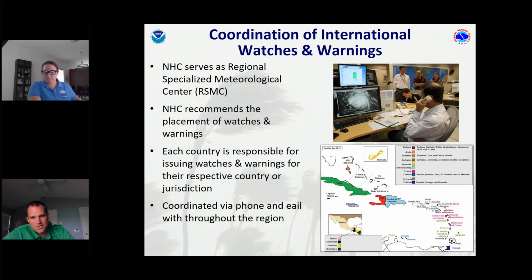Now, we issue the coastal watches and warnings for the United States from the Hurricane Center, but internationally, we recommend the placement of watches and warnings to each of the countries in our area of responsibility, but they have the ultimate responsibility for issuing their watches and warnings for their country or islands or jurisdictions that they're responsible for. So this is just a map of the Caribbean and the different countries that we coordinate with, and the different meteorological services that we typically coordinate with by phone and email throughout the region that we cover.